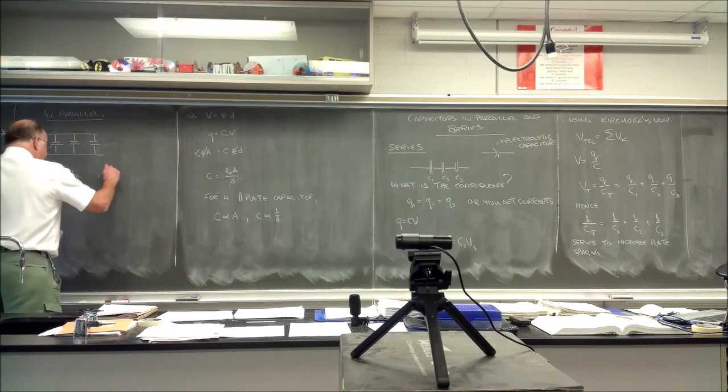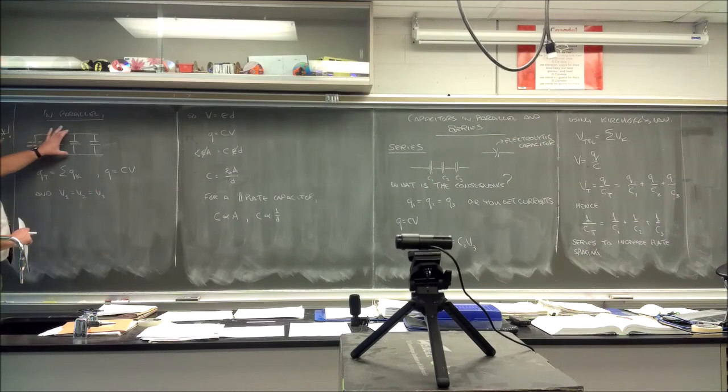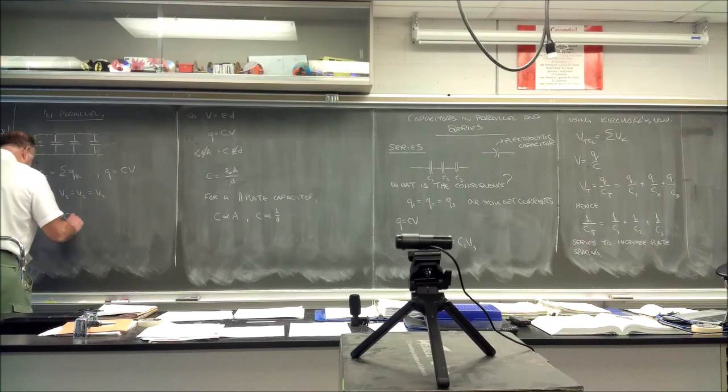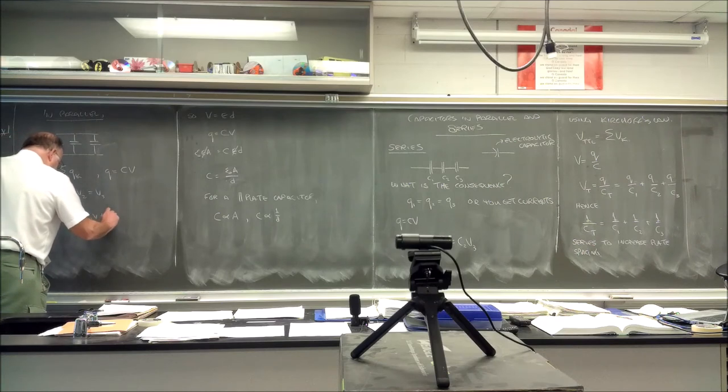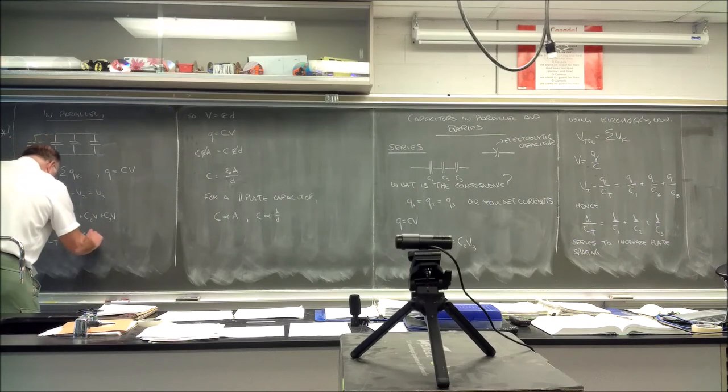And Q is equal to CV. And V1 equals V2 equals V3, because they're connected together. So we know that for sure. Therefore, we have CT V is equal to C1 V plus C2 V plus C3 V. And so that becomes CT is equal to C1 plus C2 plus C3, etc.